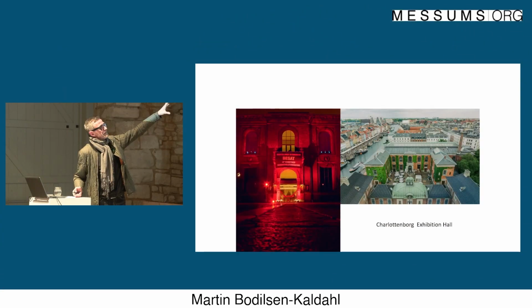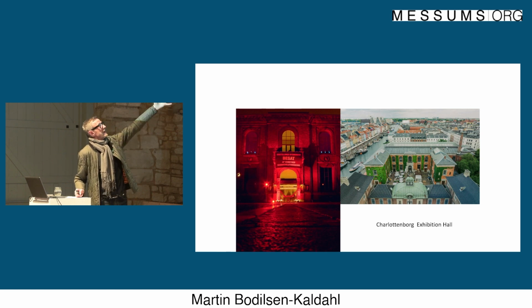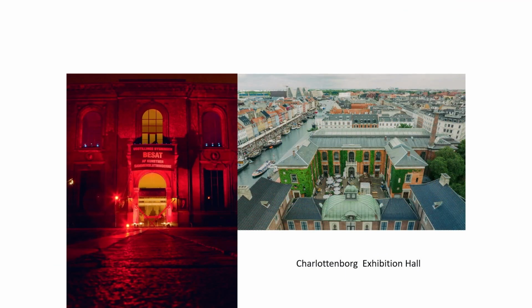So here in 2009, suddenly there was a decision to not continue this tradition of those groups showing in Charlottenborg Castle. There was a wish to make it an independent art exhibition hall with its own program, its own director, and so on. And this of course caused uproar. So in 2009, you had this sort of squatting of the building, barring people from entering it by these artist groups. But the politicians who had advocated this stood steadily, and the groups had to leave.